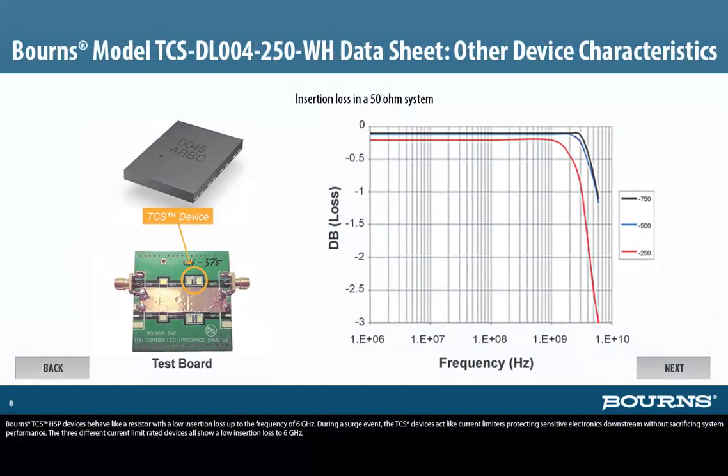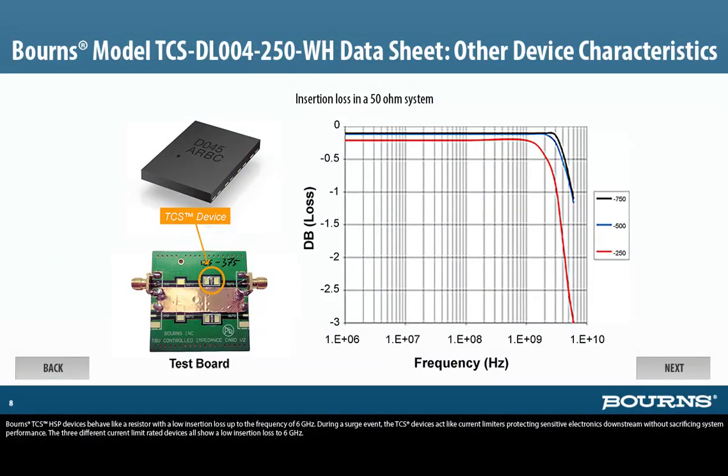Bourns TCS HSP devices behave like a resistor with a low insertion loss up to the frequency of 6 GHz. During a surge event, the TCS devices act like current limiters, protecting sensitive electronics downstream without sacrificing system performance. The 3 different current limit rated devices all show a low insertion loss to 6 GHz.